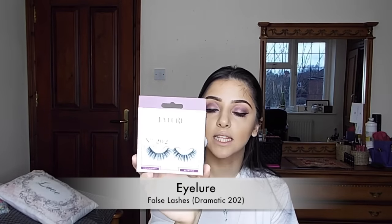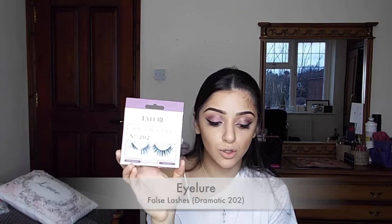If you're going out in the daytime, if you want, you could skip the false lashes and you can just use mascara instead. But I'm going to be using this, and it's the Eylor Dramatic number 202. So I always put the glue on my lashes first, and I love to leave it to dry for a bit so that the glue gets tacky. I leave it to dry for about a minute and a half, and while that's happening, I do my mascara.